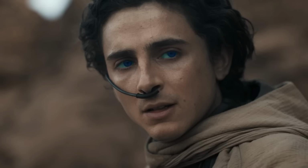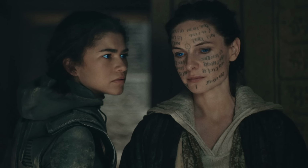Chani and Jessica in the books have a very strong relationship by the end of the book, and they love each other. In the movie, it is the exact opposite. They can't stand each other. And it's interesting to have that contrast and that conflict between the two of them.